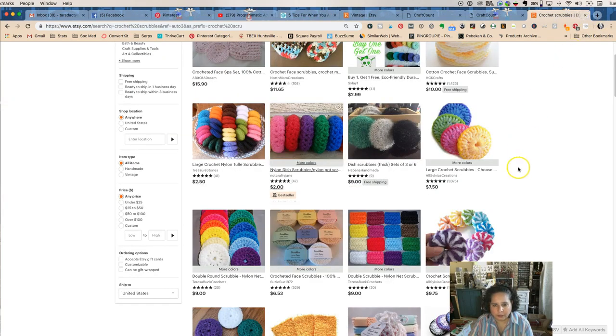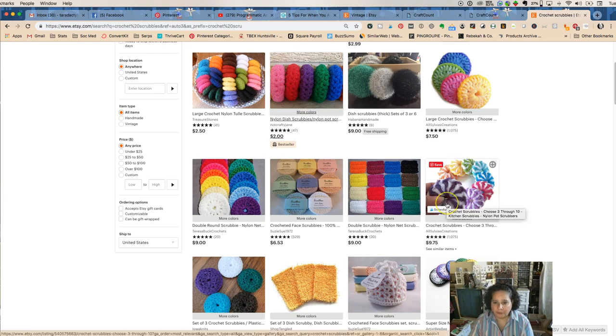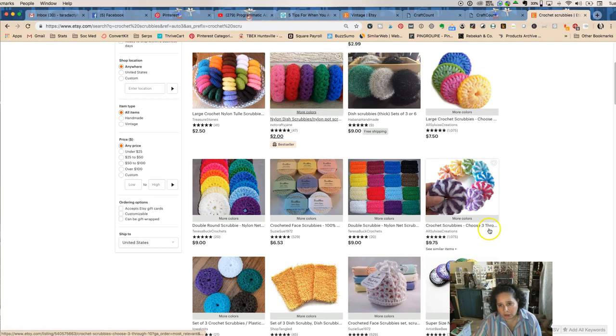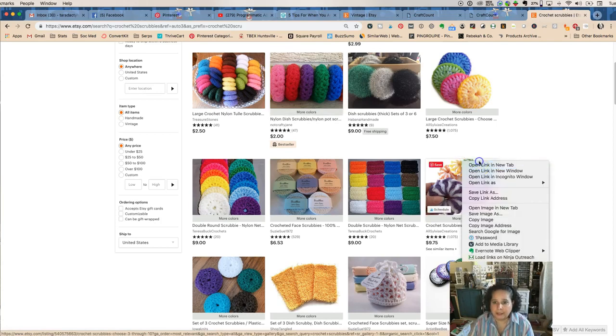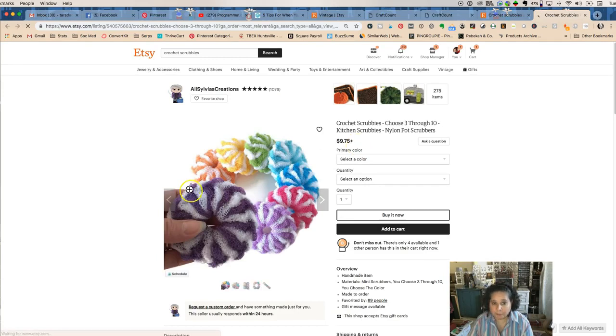Okay, Jane. So you could try to compete head on head with Jane, who is selling 3 for $2, and that may be hard to do. What you might want to do is figure out something for your own self. So like these ones are different colors. They're choose 3 for $10. And let me see, open link in new tab. Let's see. So she's getting $3 more.